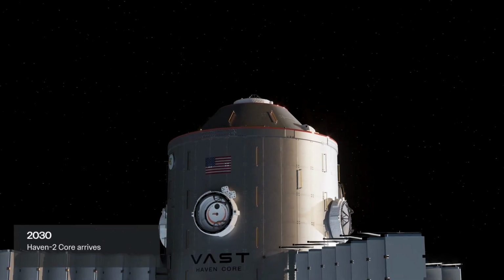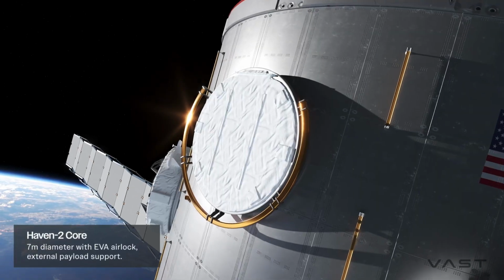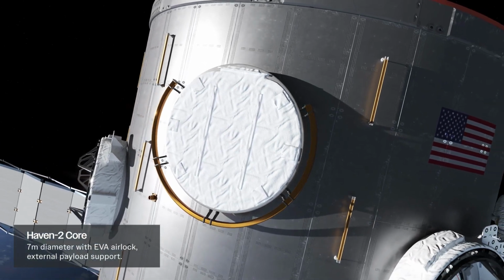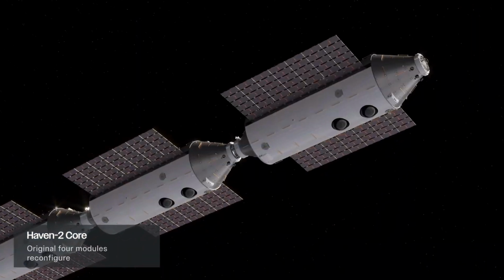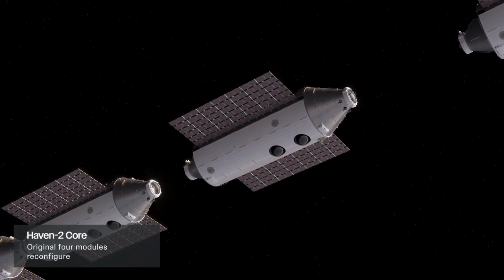Exactly. And here's the really ambitious part. If they get the contract from NASA, they want to have the first Haven-2 module operational by 2028. 2028, that's like right around the corner when you think about it. What would this first Haven-2 module even look like? Would it be similar to Haven-1?